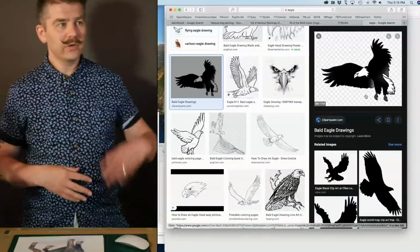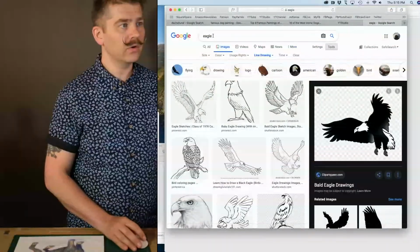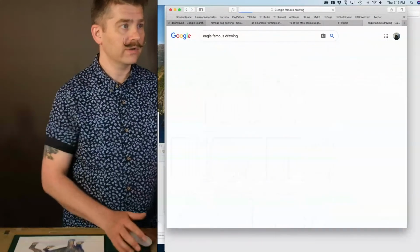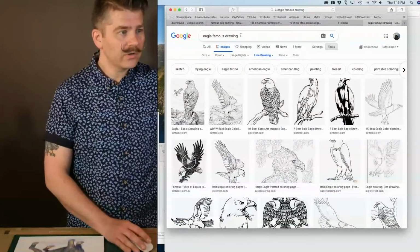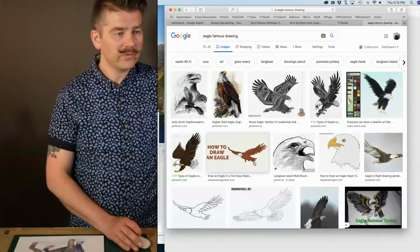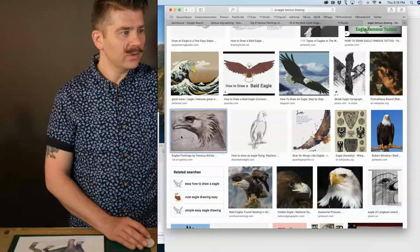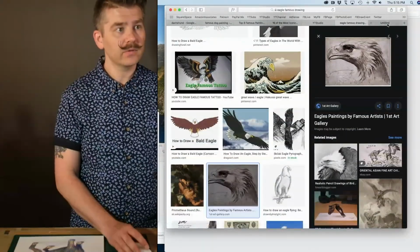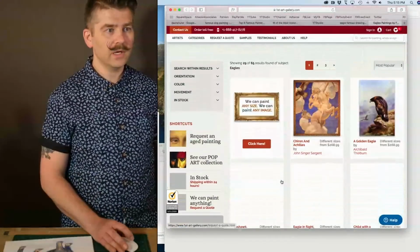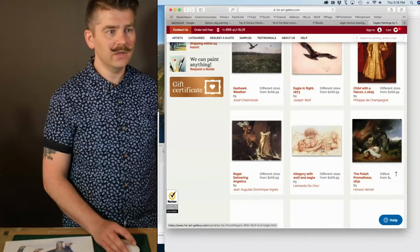Whether you look online at images or find something in a book, I could also type in famous drawing. I do this all the time. Has some artist done a really well-known, what is the most famous eagle? There's got to be something in here. Oh, eagle paintings by famous artists. That looks like a Leonardo or something. Sometimes you've got to do a little bit of searching here. Here, look, there's a drawing of an eagle by Da Vinci.